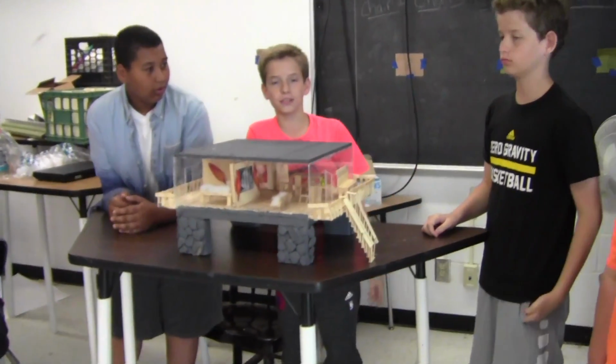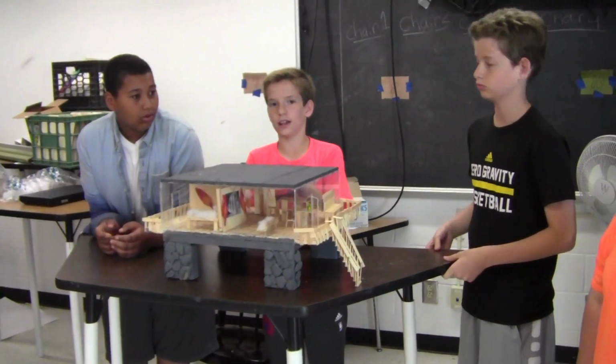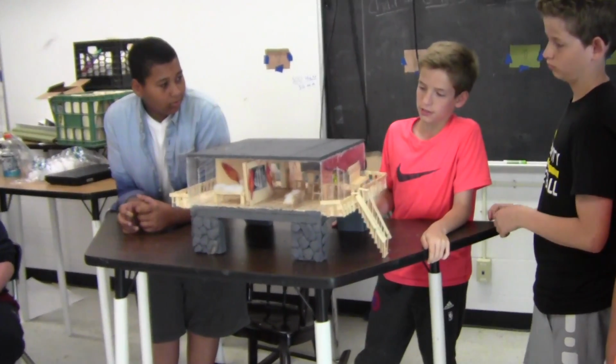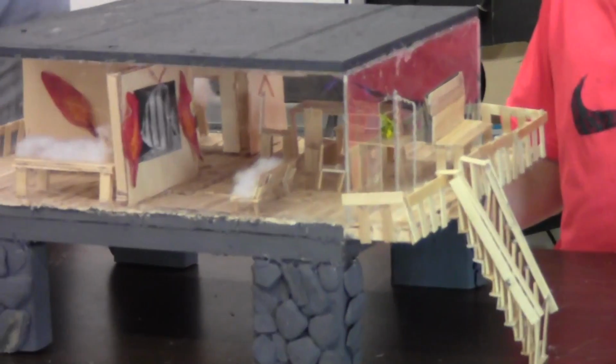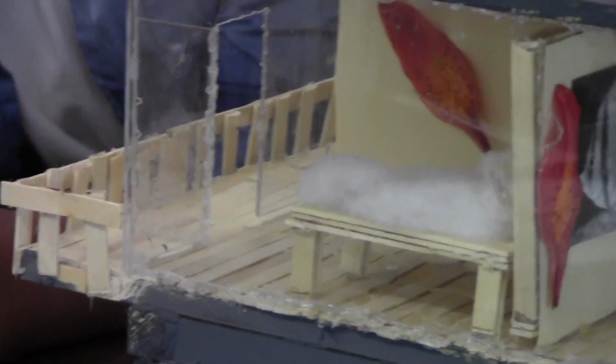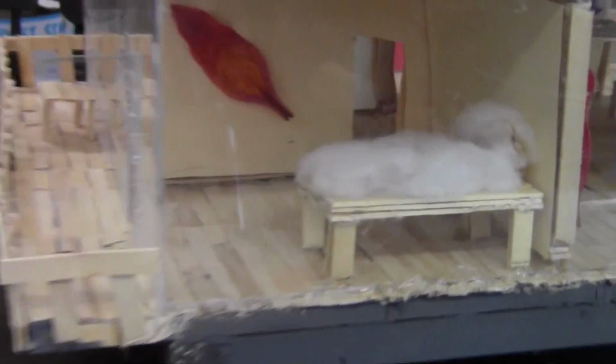Okay. Our group is me, Colin, and Mason, but then yesterday we hired Isaiah and Aaron to help out. And our house is a contemporary modern house with plexiglass all around the sides, so you can see through all the angles. And we have these stone pillars to hold it up. We have the staircase, and inside we have a lot of furniture that we made, like tables, benches, chairs, paintings, bathtub, sink, and toilet. And we have beds. And that's pretty much it. We have an outside deck on each side.